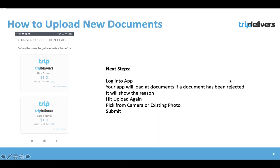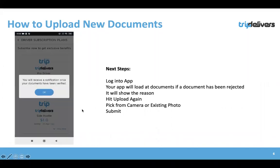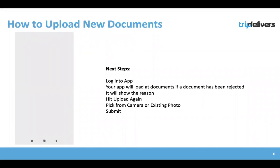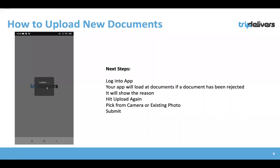So you're going to log into the app. Your app will load at the documents if your document's been rejected, and we can watch it. So here it shows the documents that have been uploaded, and then we received an email telling us why it was rejected.